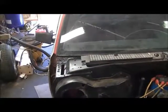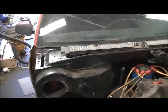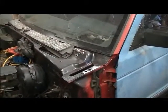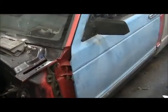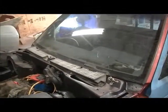I haven't made many videos, but I've been trying to get this little truck on the road. It's got to get going. I need wheels. I need a truck. I sold mine the other day. I don't know how anybody ever does without a truck. We sold it, and now we're going to put this one back together and drive it. So I'll show you what all we've done here.